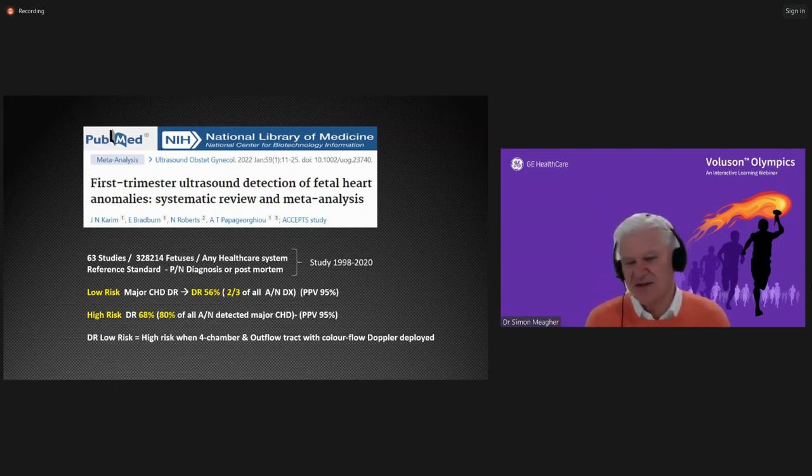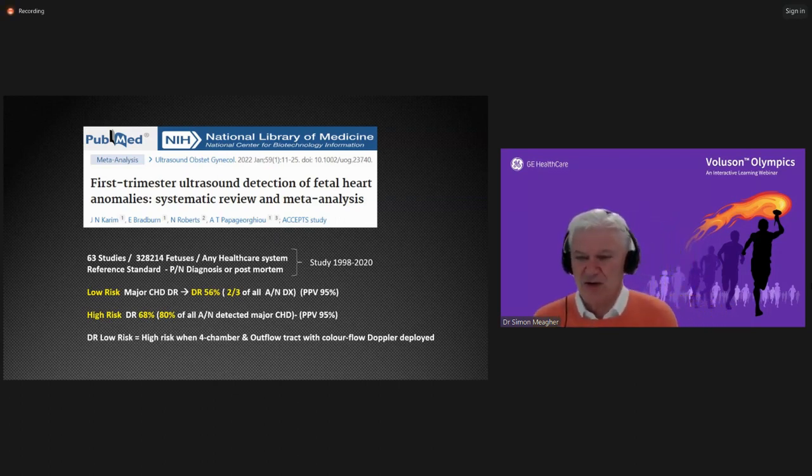Now, you may turn around and say, why would the detection rate be any different in a high risk group to a low risk group? Is it that you're simply looking a little bit more closely at a high risk group? And that's exactly it. And that's why it is better in that group, because you're looking more closely. Well, that sort of doesn't make sense.